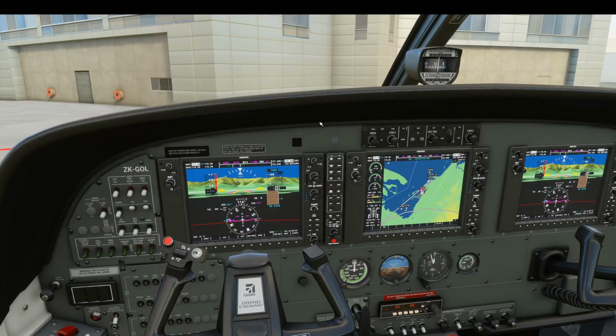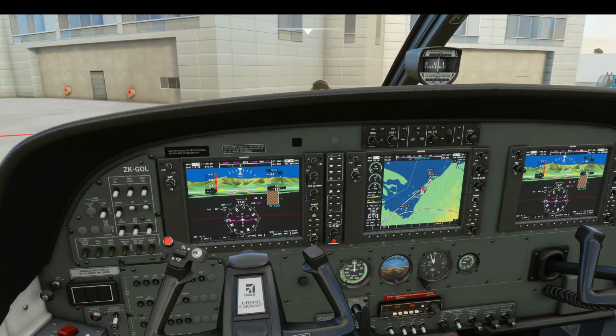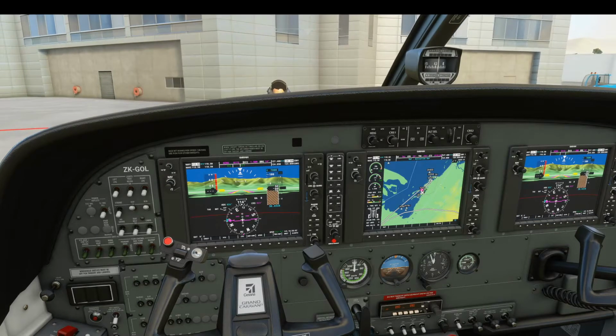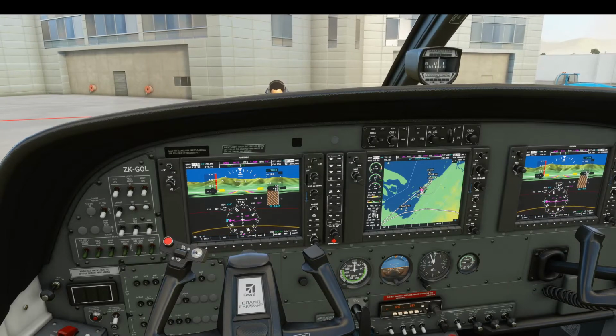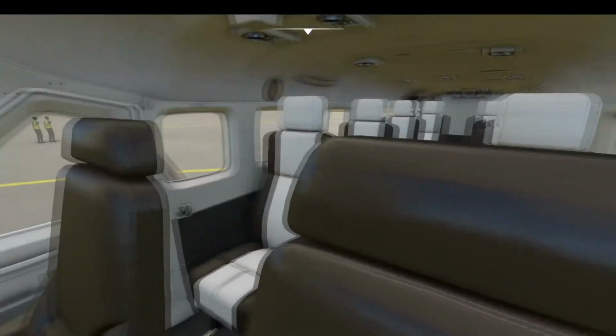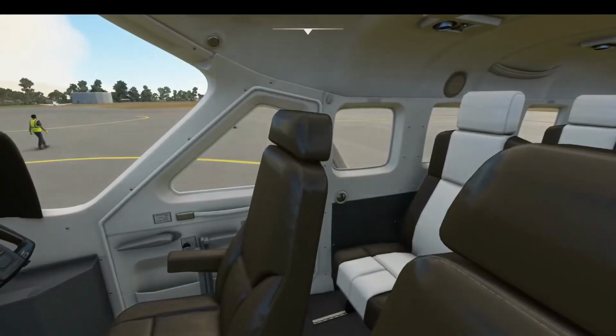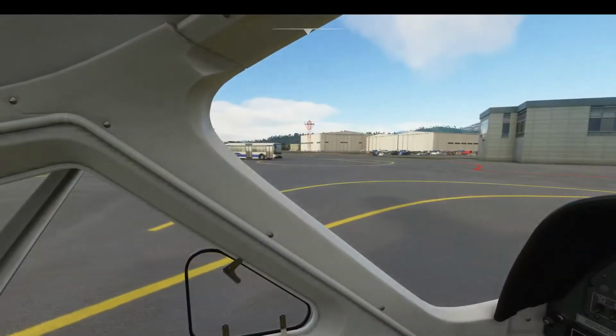So we're going to take off. We're going to make a left-hand turn out over the bay, kind of do a big wide loop around. And that will give us the height to cross the mountains. So we're located on the east side of the runway.